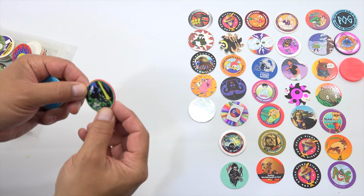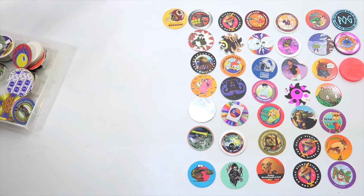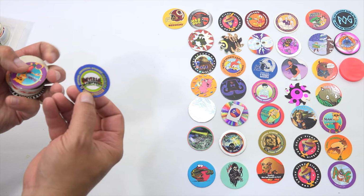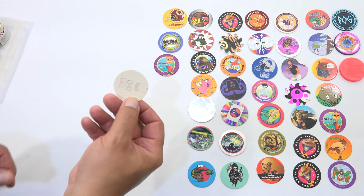Number 14, it looks like. Crazy looking monster. That's got a different back. The Redskins. That one's stuck. I can't get that one out. Universal Monsters number 52. That must be the main one because it just says it. Oh, here's a homemade one. See the ones that are like that? And this one says die on the back.